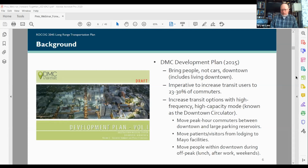So the best way to accomplish that was to increase people's transit options with high frequency, high capacity transit. This was identified in the plan as a downtown circulator, and that has evolved into the downtown rapid transit that we're talking about today.